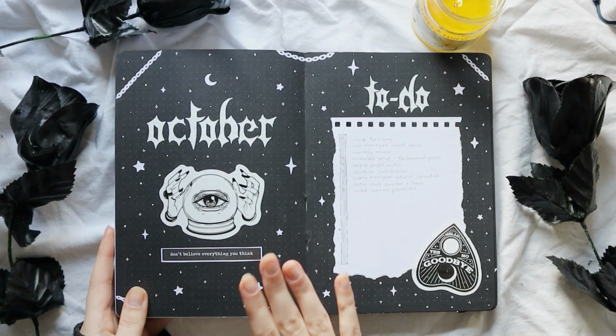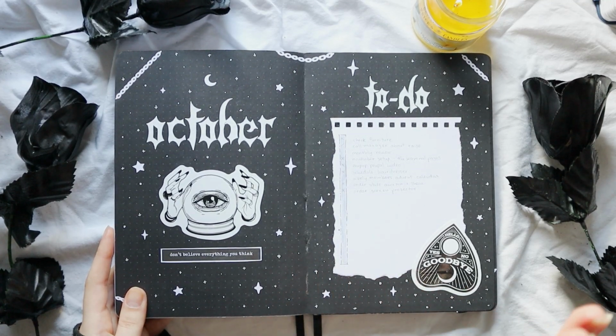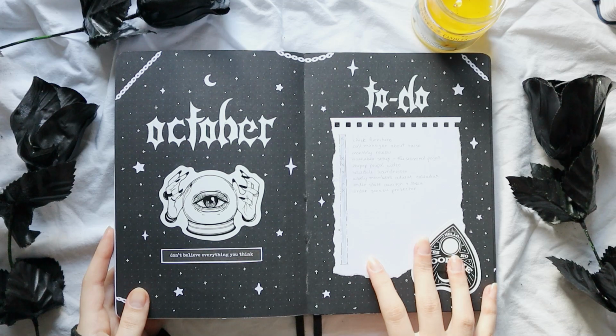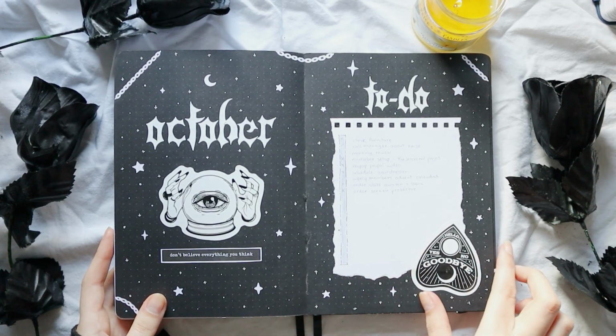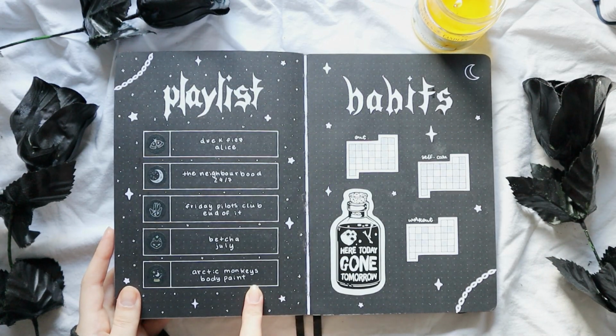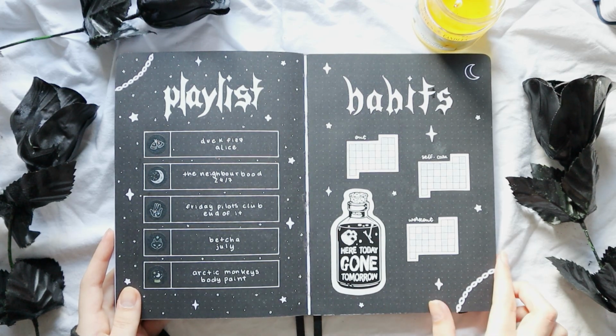It's this one. This is like my soul in a theme because it's black and white. It has a bunch of stars and sparkles. It's so beautiful. I love this theme so much, and it was really easy to create actually. So I just have here my cover page, to-do list for the month, my playlist, which I really like how it turned out, habits for the month.